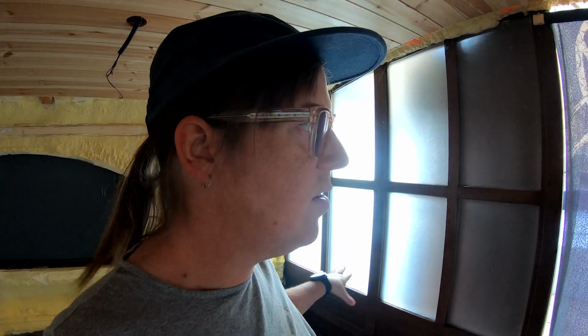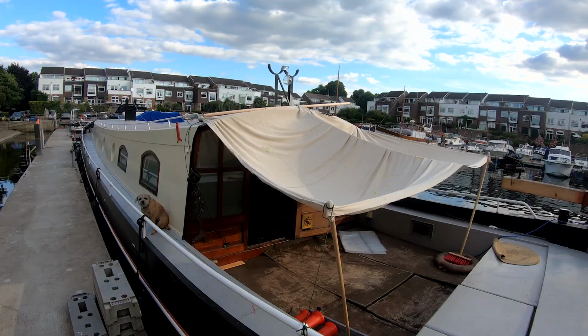So today is still quite hot. The heat here the other day got to about 35 degrees just here, and that's with no shade on the windows. But today it's about 27 just around here, and further down the boat it's much cooler. So it's really good, I'm really pleased.